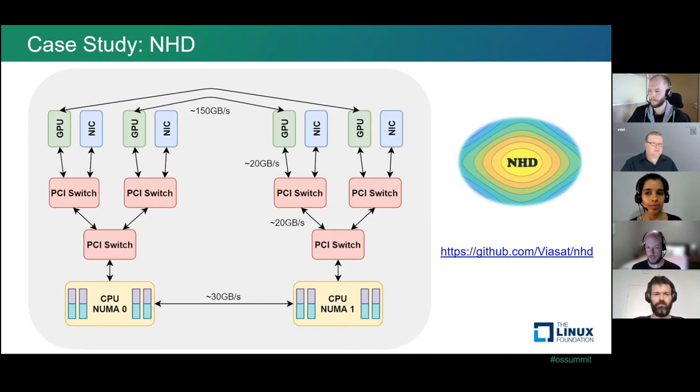And then annotated in the text is the actual rough throughput of each of these links. And so you can see down at the bottom, you have about 30 gigabytes per second for the inter-processor link. And then on the way up, you get 20 to 150 gigabytes per second.